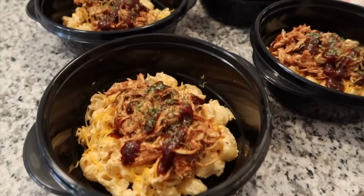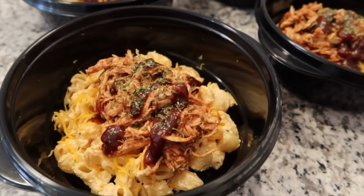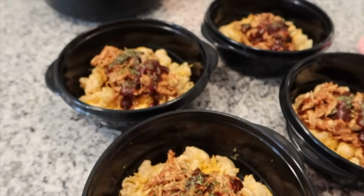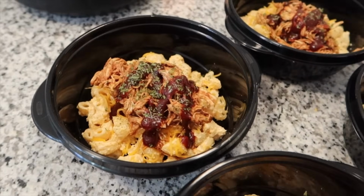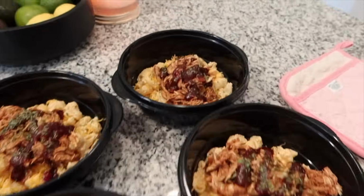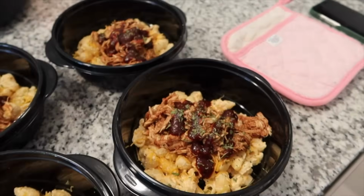All right, y'all, first meal is done. The barbecue pulled chicken mac and cheese is all set. And this was actually really easy. It turned out perfectly. I think these bowls are actually kind of perfect for it. I feel like there is just so much protein in these bowls. So this is gonna be a perfect dinner option for me.